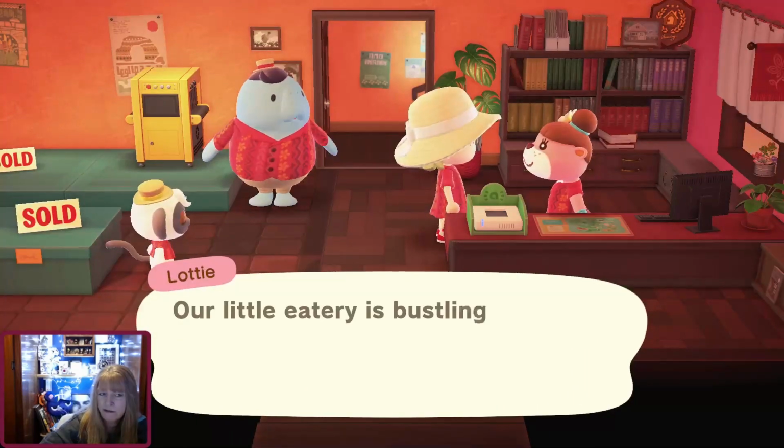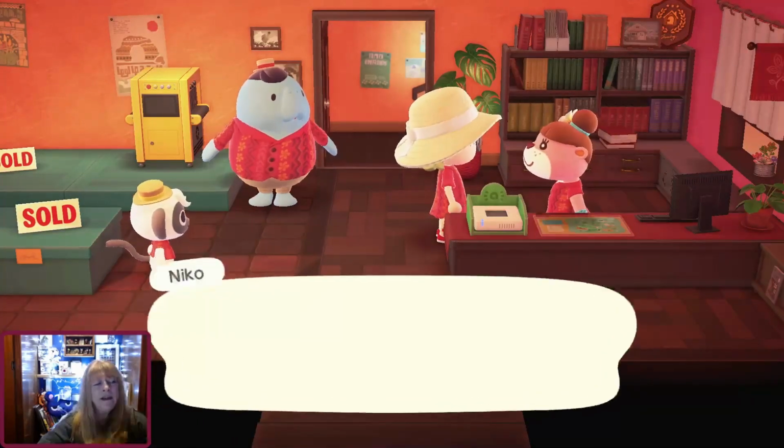I never noticed this music is a rendition of the beginning days of music of Animal Crossing New Horizons. I haven't really noticed, to be honest.